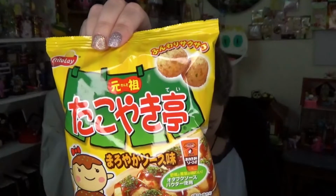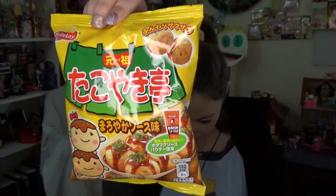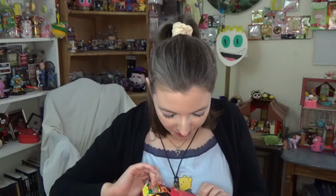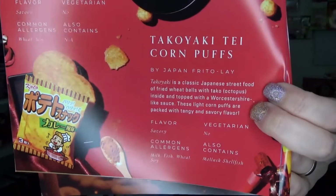An ancestry DNA says that I'm 40% English, okay? So don't get offended that I can't pronounce the Japanese. Topped with that and like corn puffs packed with tangy flavor. Common allergens are milk, fish, wheat, and soy. Also contains mollusk and shellfish. I kind of stumbled over some things there. I got distracted with the word Worcestershire. So, you can just, if I can get it right, glance over that yourself.